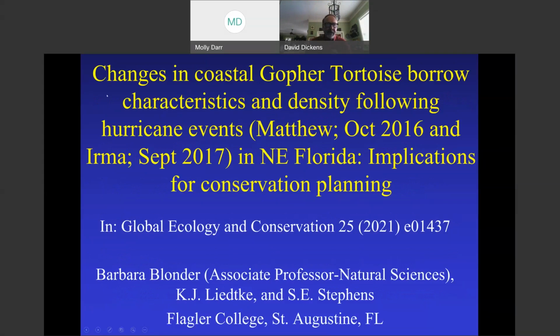I looked through a bunch of papers because this is not my area of expertise. A lot of them were from Florida colleges and universities. This is one in particular that I picked out. And it's interesting. The title of it is Changes in Coastal Gopher Tortoise Burrow Characteristics and Density Following Hurricanes Matthew and then Irma in Northeast Florida with implications for conservation planning.